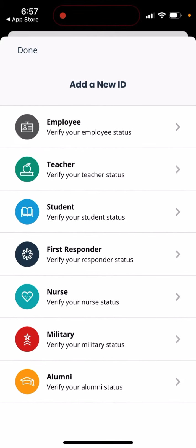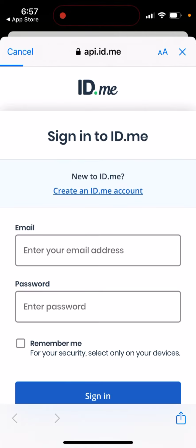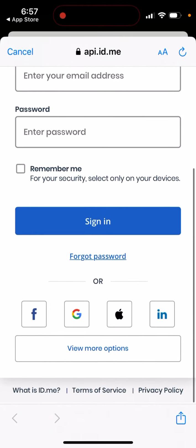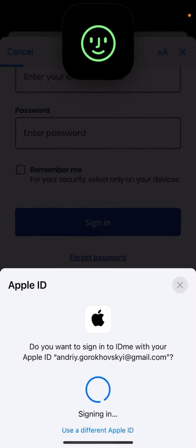You can also tap and add your ID, like as employee, teacher, student, first responder, nurse, military, alumni. So then you can just verify your alumni status. Again, you just need to sign in from here and then proceed. I guess your organization needs to work with this app.